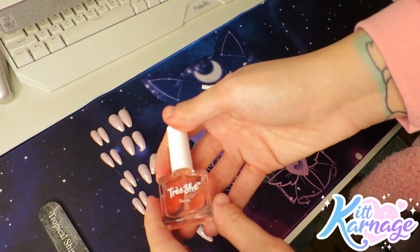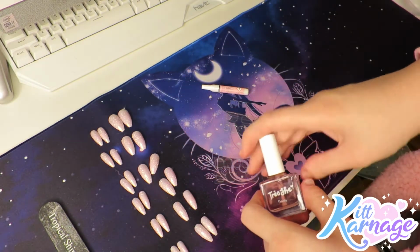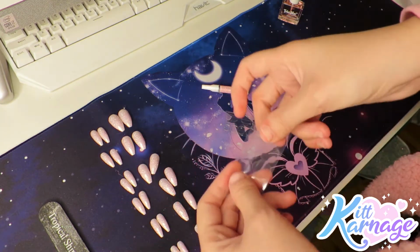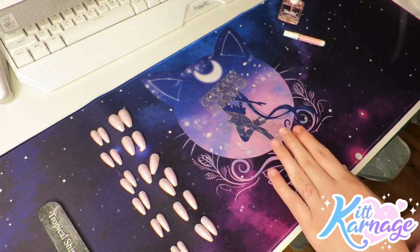For me personally, I would always use the nail glue if I am wearing these nails. That is what I would recommend. But I'm going to show you how I apply my little sticky tabs anyways. So, I'm going to do my sticky tabs on the left hand, and then the nail glue on the right hand. So here we go.